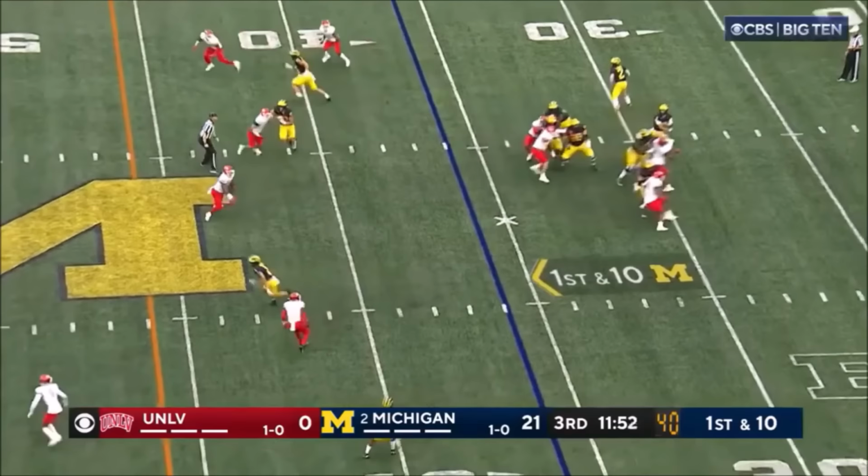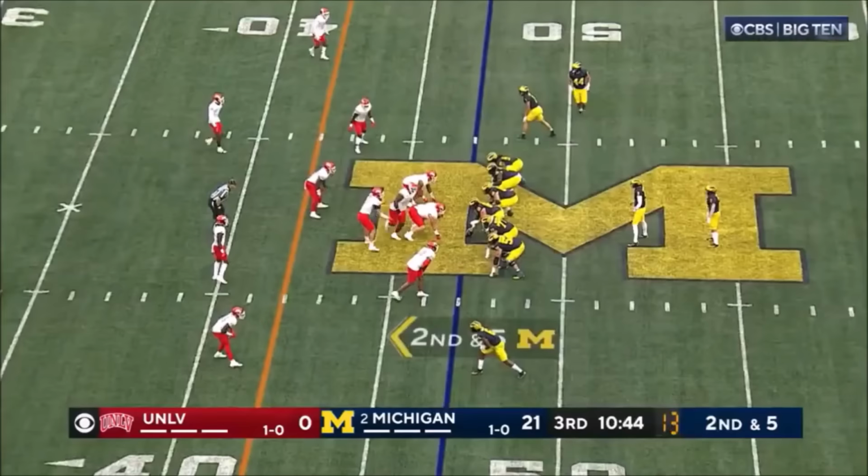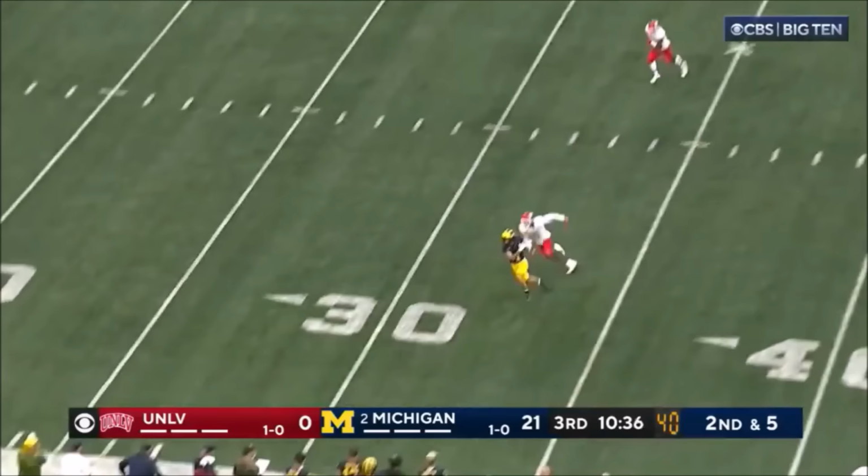McCarthy, quick out, completes it, and a first down on his non-throwing hand. He got a little bit choked up talking to us yesterday about losing his buddy. And pressure, he throws and completes it on the run. Roman Wilson down the sideline, just like that, for 40.